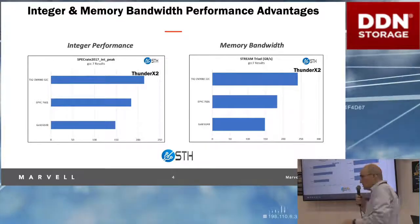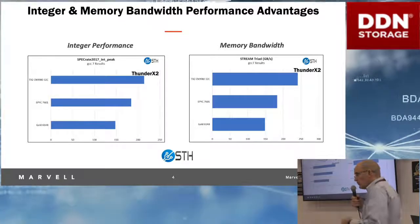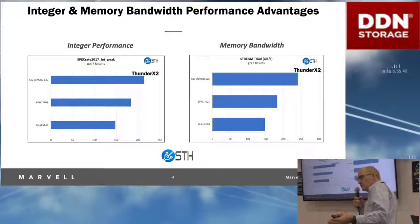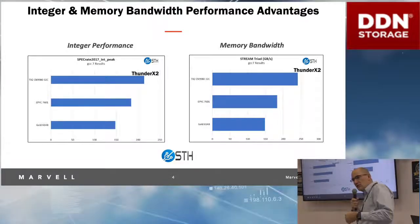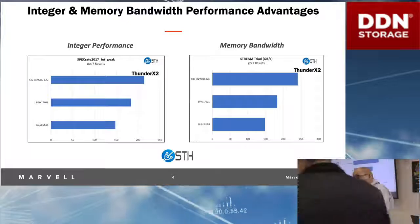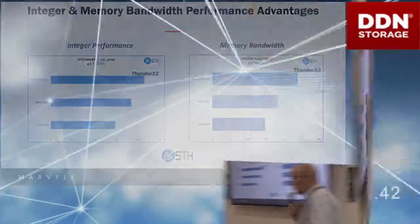So here in particular, on the left-hand side, you see SPECint rate, and on the right-hand side, you see STREAM. This is where, at a socket-to-socket comparison, you see the benefit for integer because of the additional cores and optimization on the compute side. And on the right-hand side, you see the benefits for memory bandwidth because of our additional memory channels. And that's been a key differentiator in the server market and especially in a lot of HPC codes.